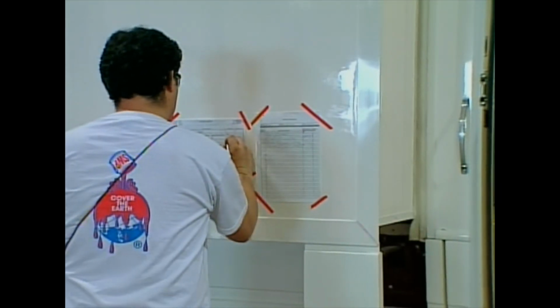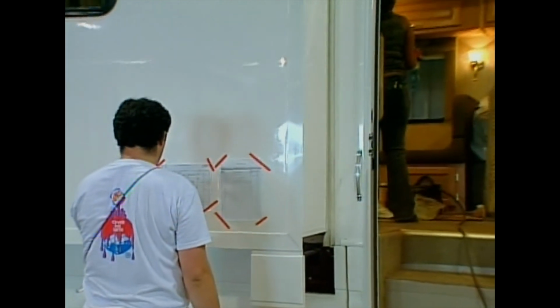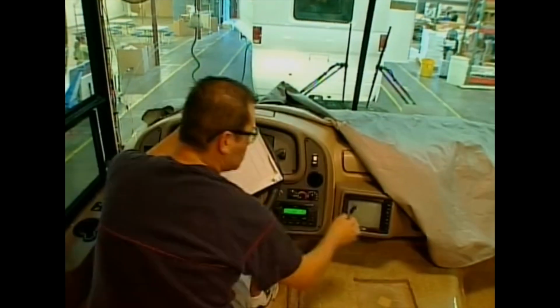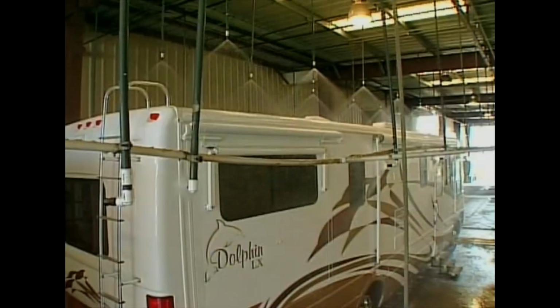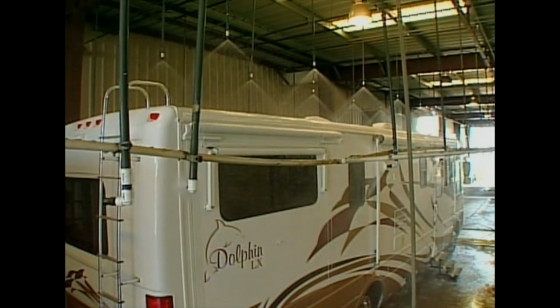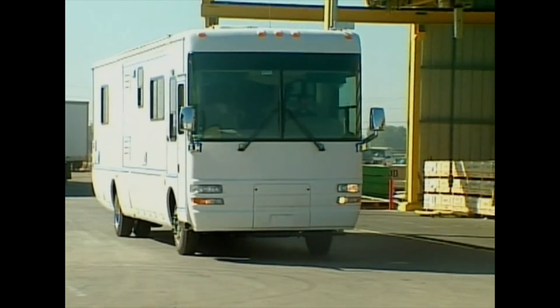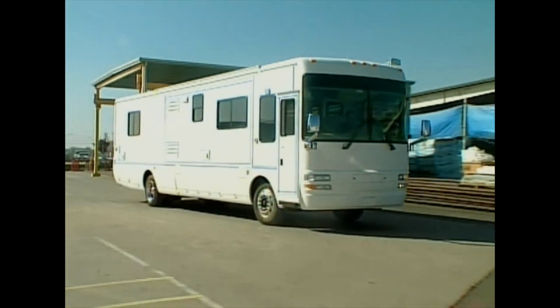Of course, no National RV hits the road without first undergoing a thorough battery of quality checks. Every door and lock is tested, electrical component and appliance checked, and even phone lines verified. In the rain test booth, every coach is subjected to a simulated rainstorm with all of the slide-outs retracted and extended. After a complete alignment, the coach is taken out for a 15-minute test drive.